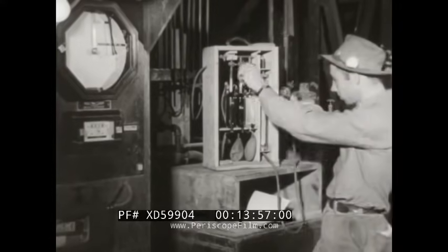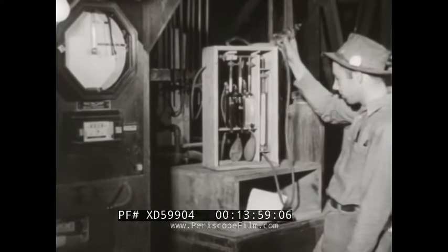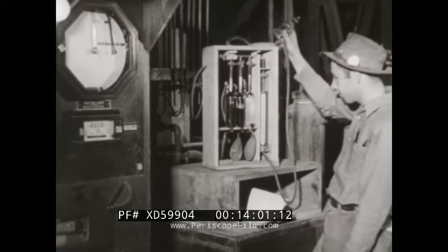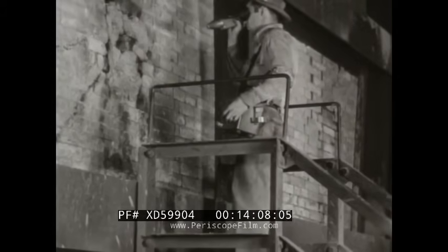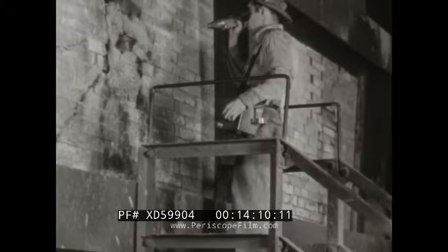Natural gas is the fuel for the furnaces, and its performance is controlled by periodic tests of the burned gases. With an optical pyrometer, the high temperature of the furnace is measured by the degree of brilliance of the interior.